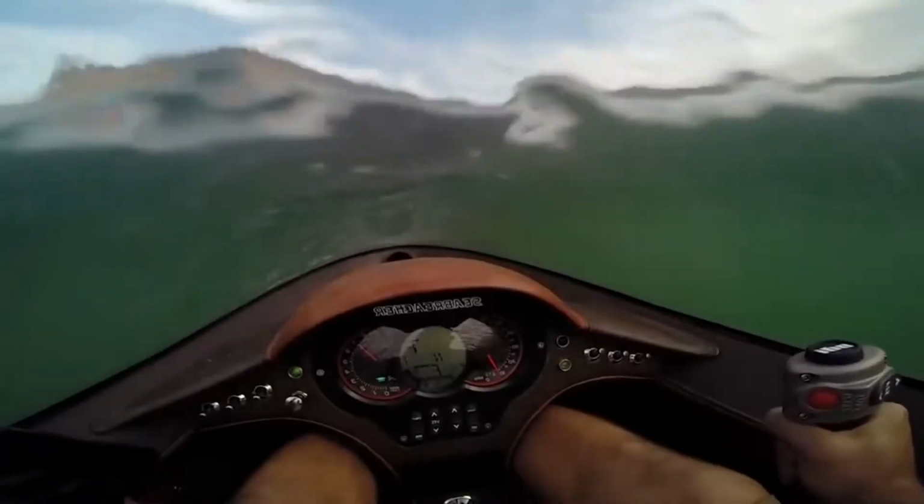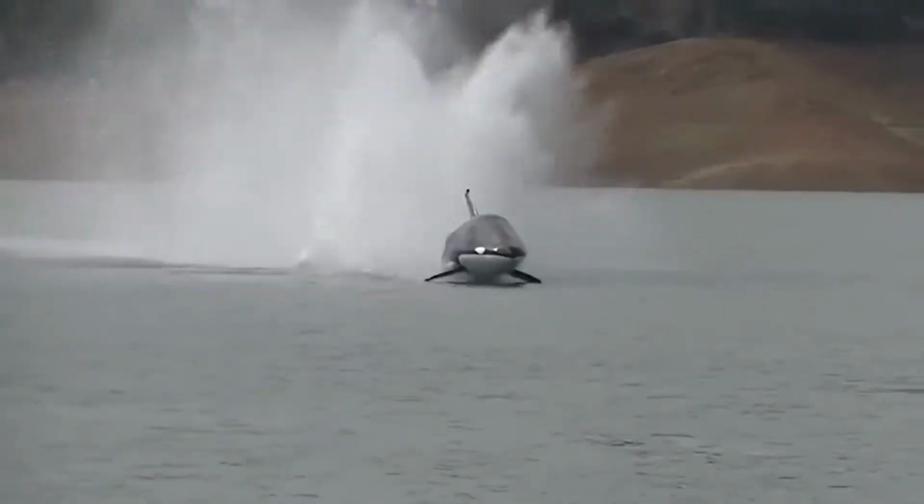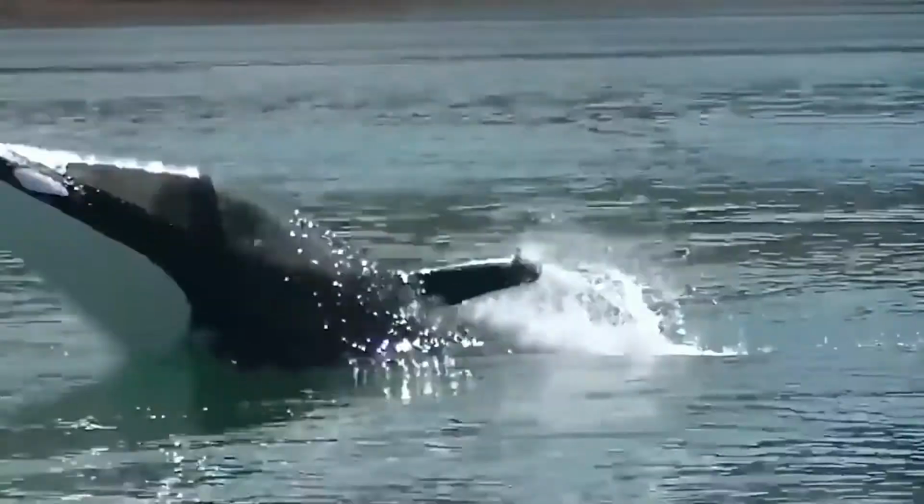So in the cabin, you can find 2 sporting scoop seats for the pilot and their companion. The price of this underwater boat remains unknown.